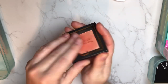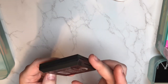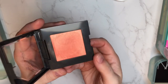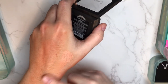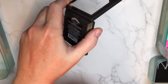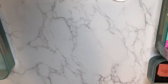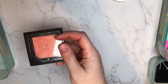Then we have this Believe Beauty. This shade is High Tea. It's Born to Blush. And this is what it looks like. It has a really nice sheen to it. It's almost like a blush topper. I know that it's getting hard to see on my hand, honestly. But do you just see the sheen there? It's so, so pretty. And again, I don't really have anything exactly like it. You can get Believe Beauty at Dollar General. I believe this blush was $4, you guys.